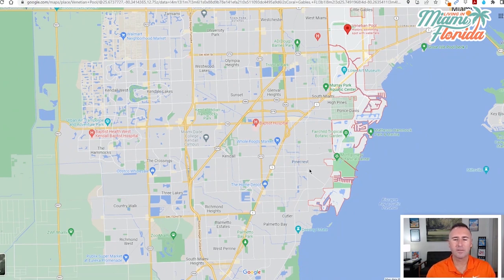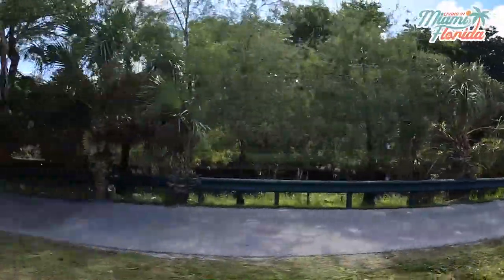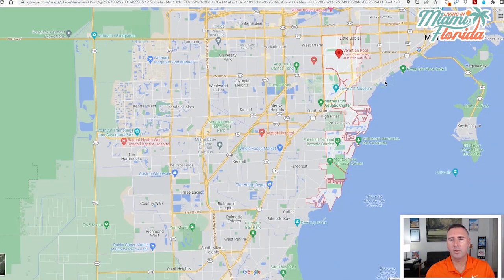Okay, and we're working our way south. You have Pinecrest, which is another fabulous one. Pinecrest and Palmetto Bay are family-oriented neighborhoods with tons of beautiful parks, fabulous schools. One of the best school districts is in this area. It's public, private, charter schools, you name it. Close to the water. If you love biking, great biking trails all along this area. Pinecrest, Palmetto Bay, even into the Coconut Grove area.